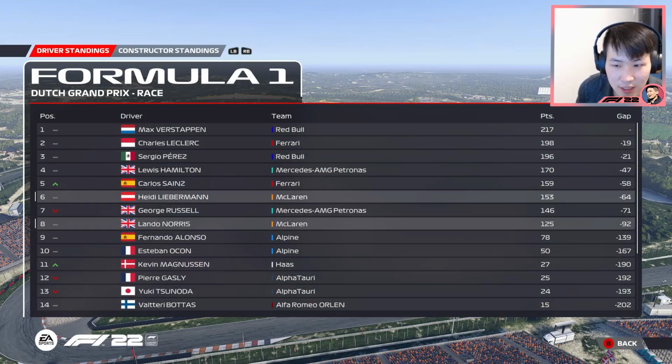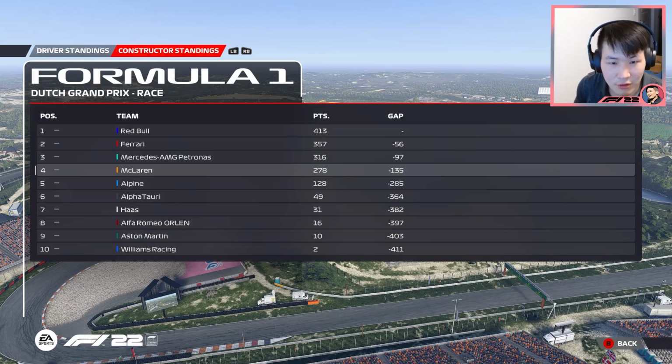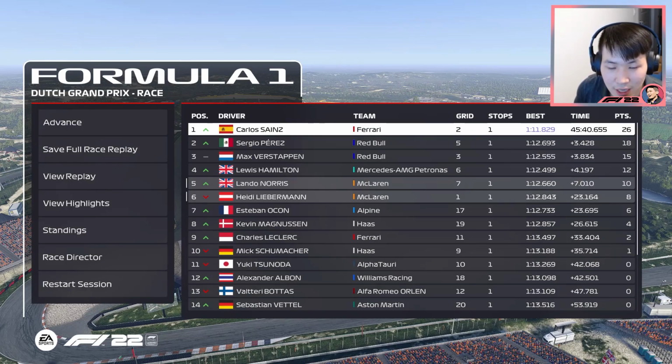Let's take a look at the standings. Not much changes because I lost so many points. I could have overtaken Sainz as well, but I did not get the full points today. But it's P6 for me right now, or P6 for Heidi Lieberman right now, and we're still stuck in P4 in the Constructors. Could have made a lot of points today, but I just don't understand why the pit crew are so stupid in this game. But anyway, it is what it is. We move on to the next one, which is Monza, not Imola, Monza. So we'll see if we can get another good race weekend.